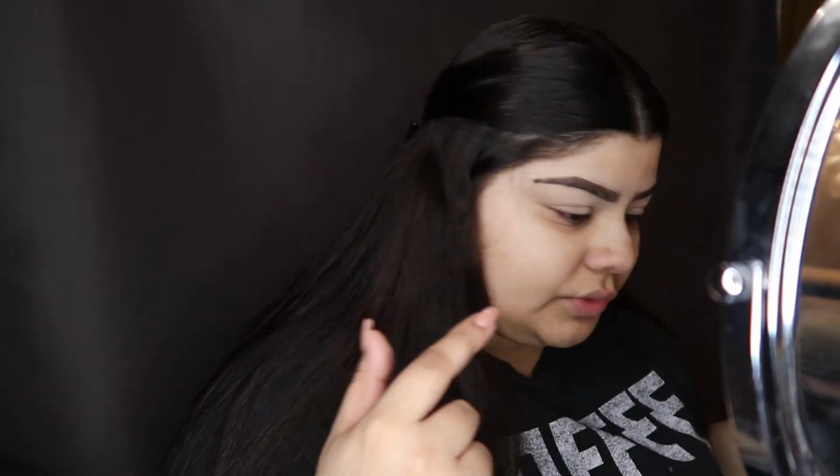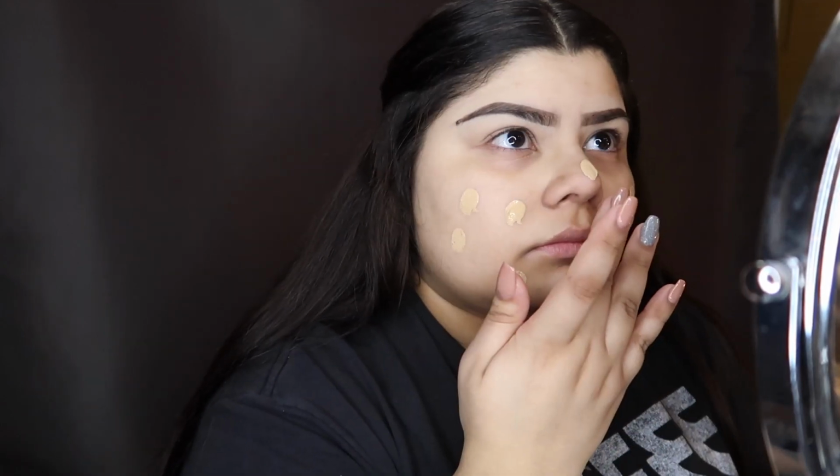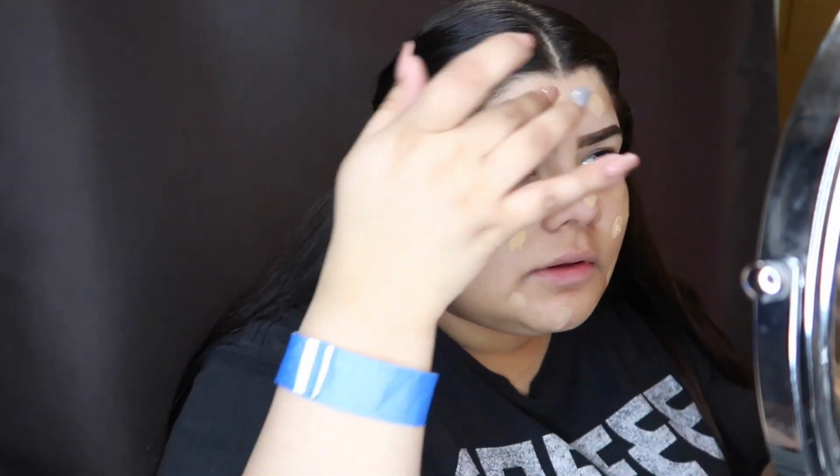Okay, so now for the foundation, I'm gonna go in with that one I mentioned previously. I'm just gonna put a few drops on the back of my hand. With my finger, I'm just gonna dot it everywhere. It feels thick. It reminds me of the smell of a guy cologne or something, or aftershave. I'm excited for this foundation, so I hope it doesn't let me down because I think it's only like $6.